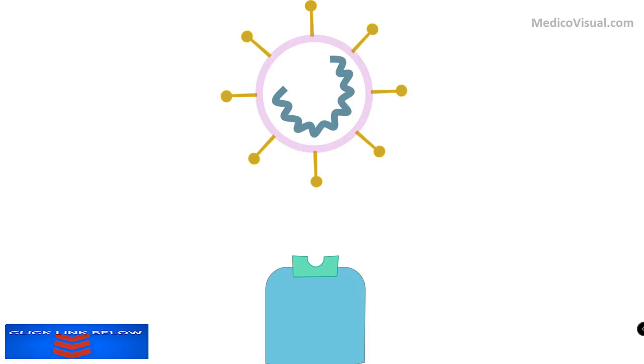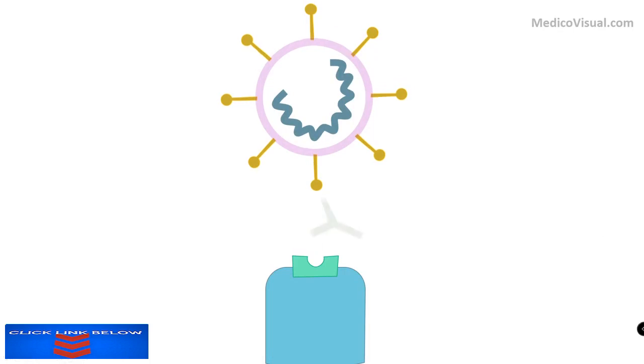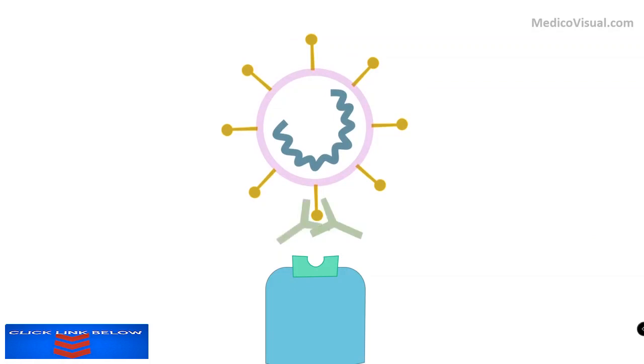So when the actual virus tries to infect, these antibodies will come to our rescue and they will prevent fusion of this S protein with the ACE2 receptor of the type 2 alveolar pneumocyte. It will prevent fusion, right? Also, these antibodies may trigger the complement system and some other pathways. I won't go into detail, and they may directly cause killing of this virus particle, right?